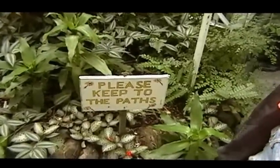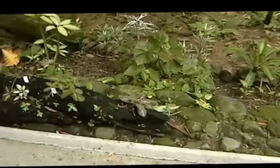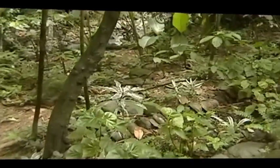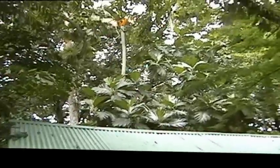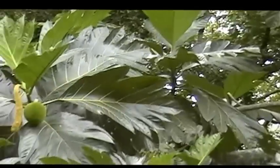Is that the sign? Yes. Please keep to the path. Hello. We are in the St. Lucian Botanical Garden. The avocado is over there. Yeah, this is the chestnut. See, it has this kind of little spiky thing right there. See, the leaves look exactly like, the tree looks exactly like a breadfruit. That's the difference. This one is spiky. The breadfruit is smooth.